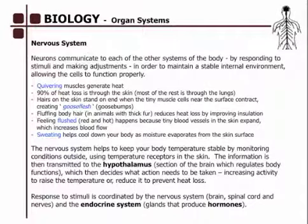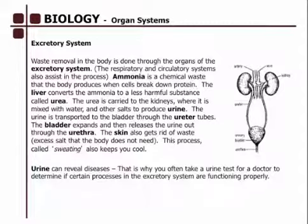So response to stimuli is in accordance to the nervous system, and you have your endocrine system. These systems work together, okay? And we have our excretory system. So waste removal in the body is done through the organs of excretion, or the excretory system. The respiratory and circulatory systems also assist in this process.